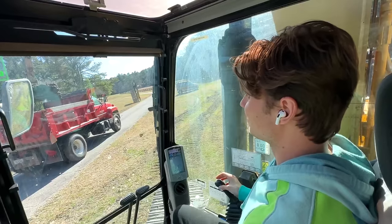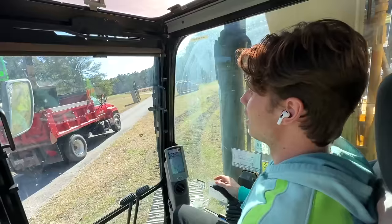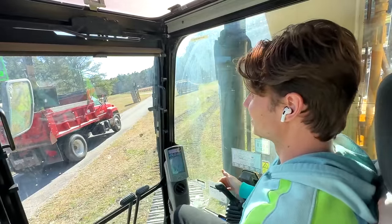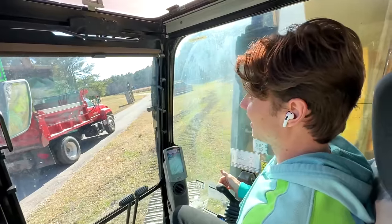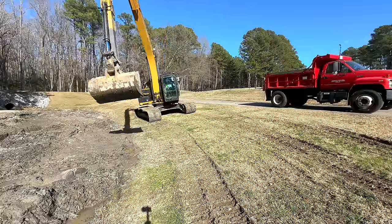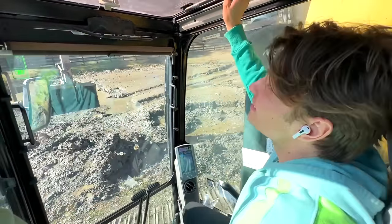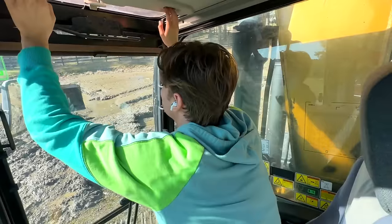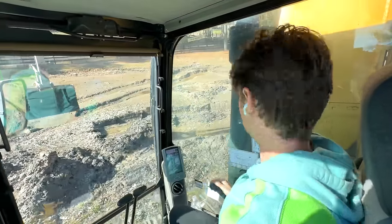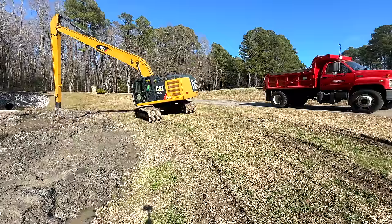Oh, it's so heavy, it's rocking the truck. The whole truck just jumped. What? Okay. Interesting. I hope I'm doing all this correctly. Love how this thing has like a sunroof. Shut that. We got the AC going. Okay, then let's just keep scooping.